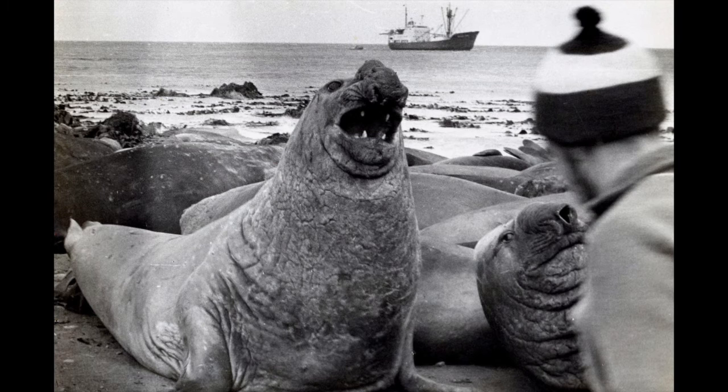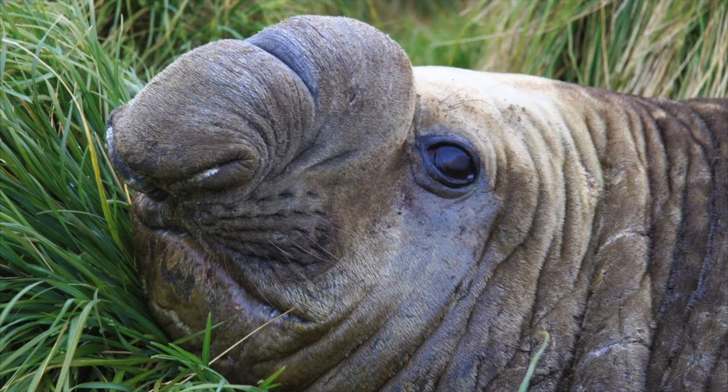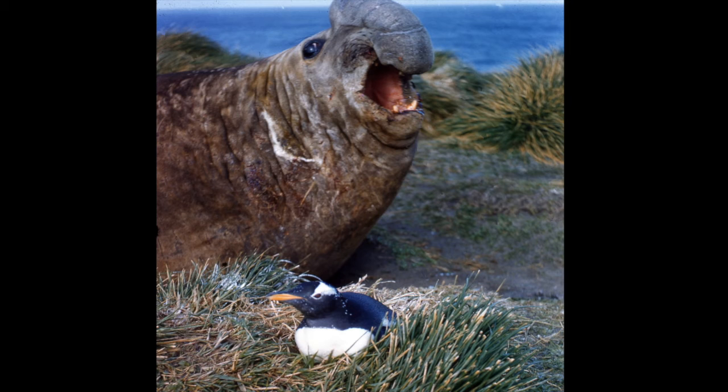And here you see our first encounter with the elephant seal. And they're enormous. They are enormous, that's all I can say. But they all live in harmony on the island.